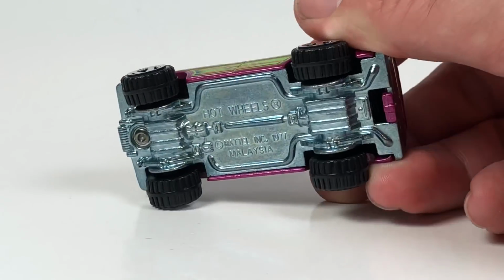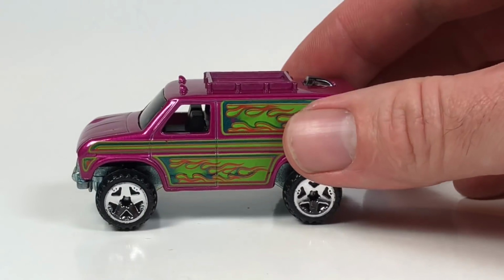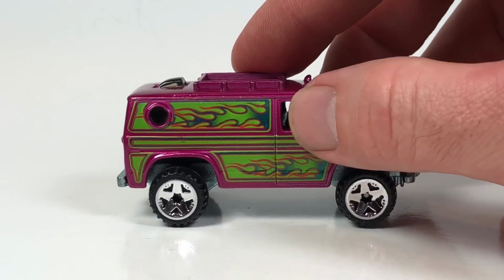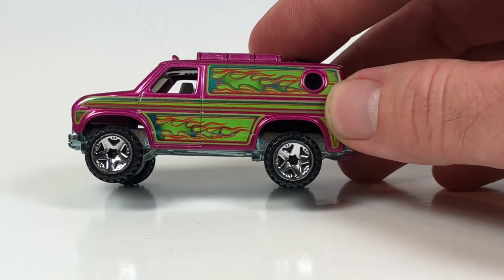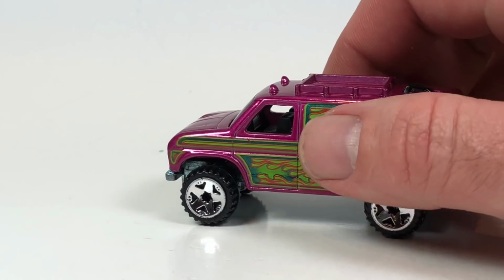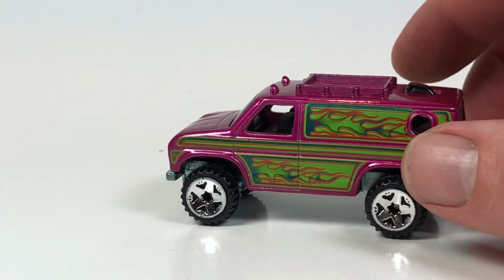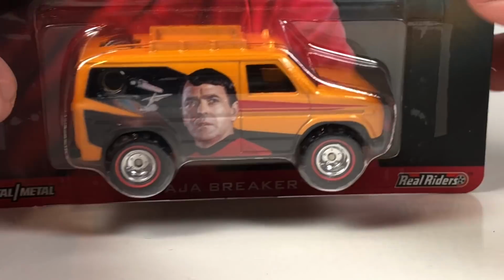So this one's got the metal base, still got plastic tires. Nice paint job on it, nice flame job on there. It looks pretty good. I think it looks pretty good. These wheels I don't really dig. I definitely don't really dig those type of wheels, but what can you do? But it's alright because it gets better after that. So next one we're gonna look at is one with Real Riders. Okay, it gets sort of better.